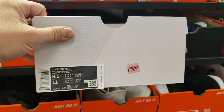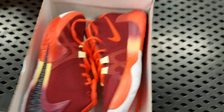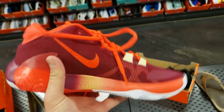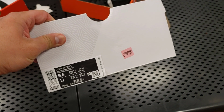What? 9.5, you guys. What the hell? Really? Man, this place be tripping me out, bro. That's crazy. That just reminded me I need to search harder, you guys, because wow, I almost just walked right by that. So yeah, I need to search harder. They got crazy steals here, you guys. That's what I'm talking about.